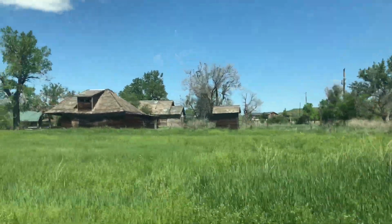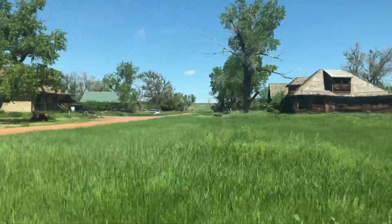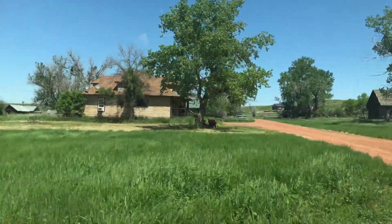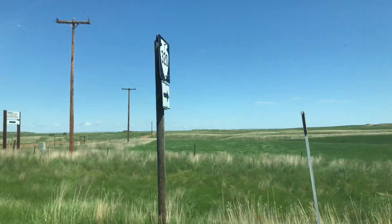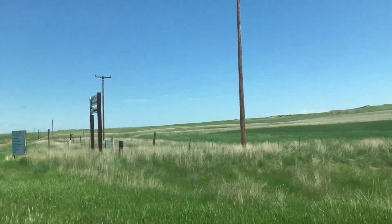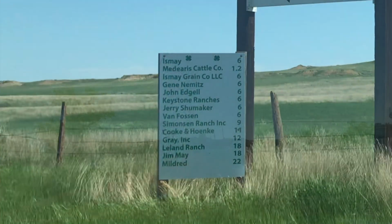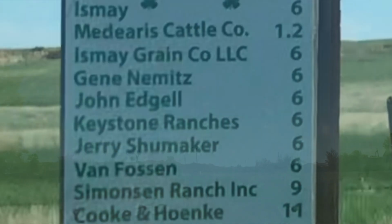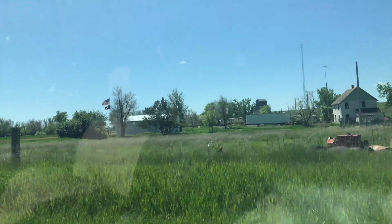Now, Ismay is actually the smallest incorporated municipality in all Montana, with a population of 17 as of the 2020 census, which, whoa. On the turn into Ismay, you can see a sign, and on the sign are distance markers to people's houses. So we now know that Jerry Schumacher lives 6 miles away, and Mildred lives 22 miles away. So we check out the town of Ismay.